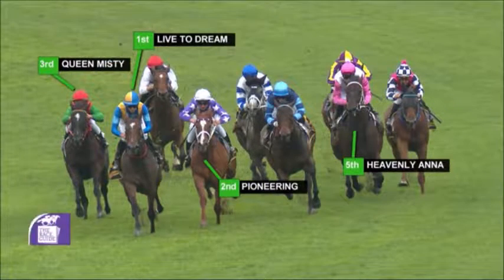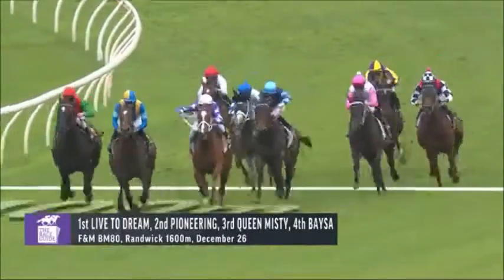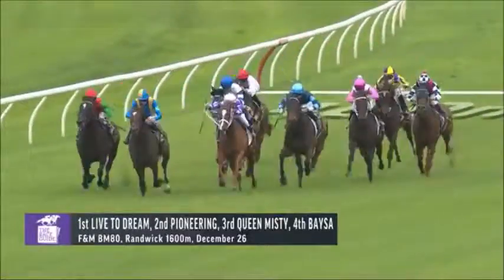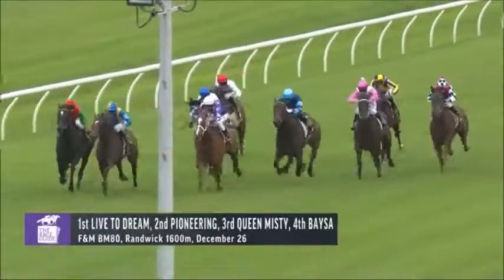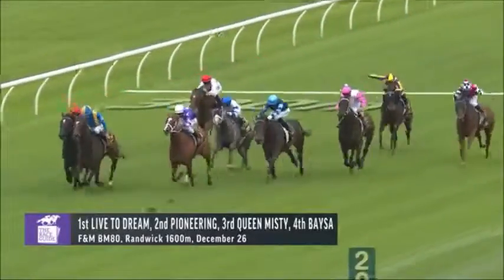Live to Dream, really surprised if you this day. Rolling the lead at a strong tempo, fighting on really hard, Pioneering chasing her. Queen Misty doing what she does. She's looming up and not winning. There's so many to look at here. Looming up might be one of those horses that just peaked on the day. You'd have to look at the profiling for that.